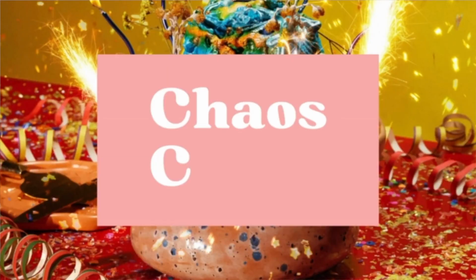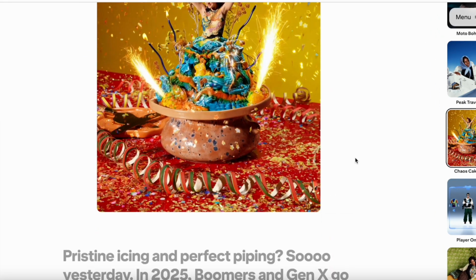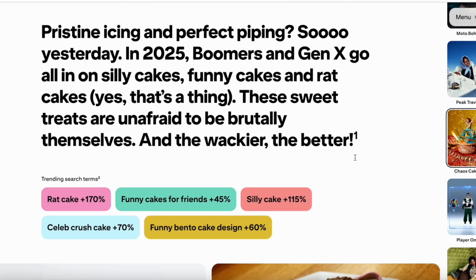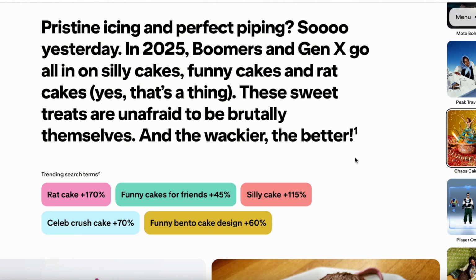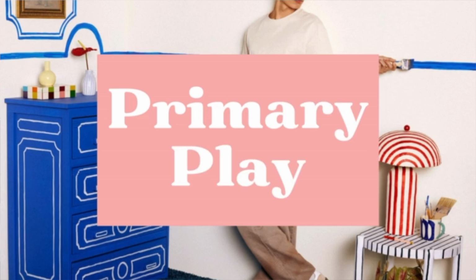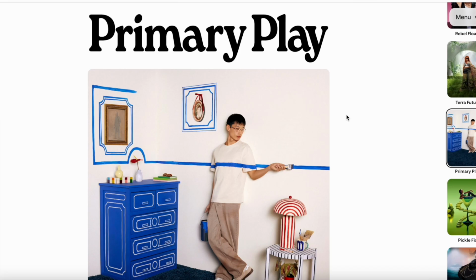If you make cake toppers or anything cake adjacent, this is a great excuse to get creative and have some fun by adding funny or rude phrases to cake toppers, make cake stencils that are a bit silly, and customize accessories like cake stands.